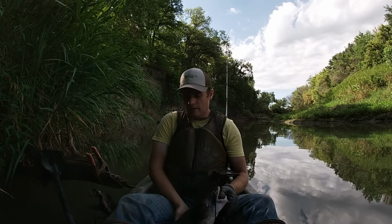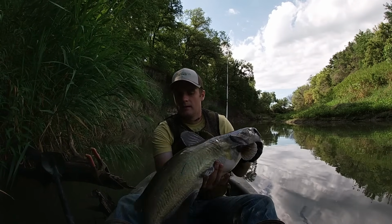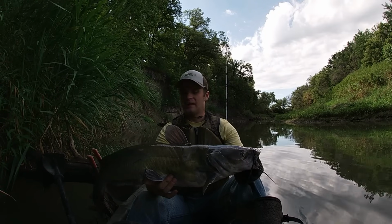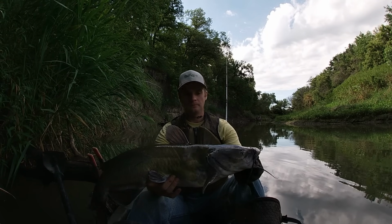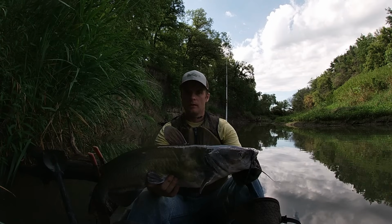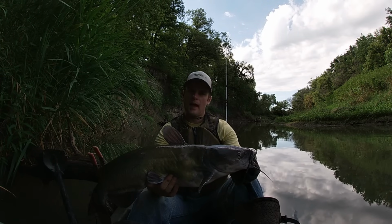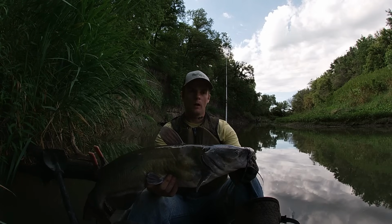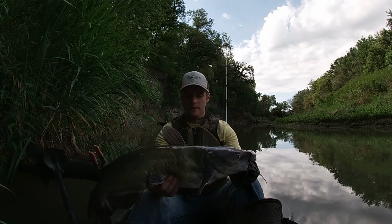All right, guys. Another really nice fish here. Look at that thing. That's a tank of a channel cat. It's kind of fun to reel them up. Got a little bit deeper water here. Kind of fun just to be able to have a little bit of room there to let them run and fight actually in the water instead of just up on the surface.